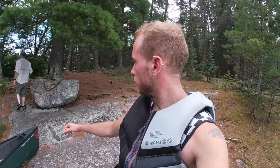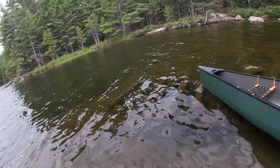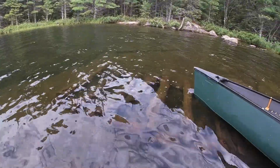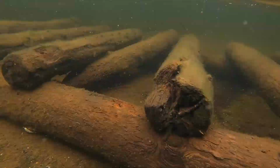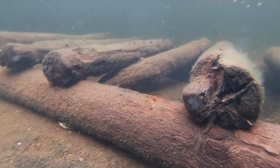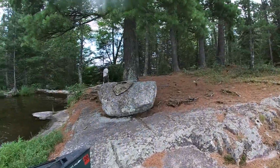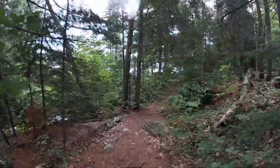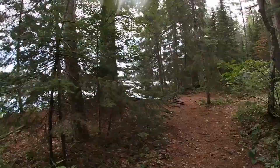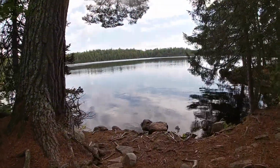And we made it to the portage spot. Look at this cool little feature. It's like a log, almost like a dock sort of deal going on here. Got this nice little portage to Hustler Lake.